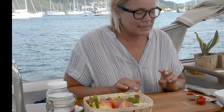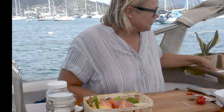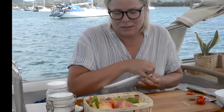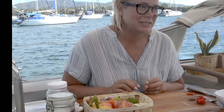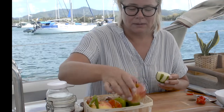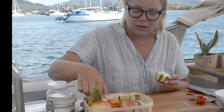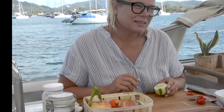And now I'm going to do the salsa, which is a really important thing to have with the ceviche, in my opinion. And the standard rule on Svea is that you take what you got. So we don't have avocado right now, we don't have mango, and we don't have papaya, which I love to have in the ceviche. So today we have cucumber, apple, tomato, lime, spring onion, onion, garlic, ginger.